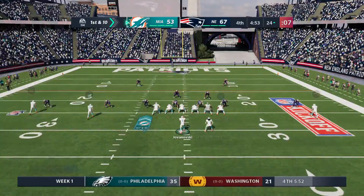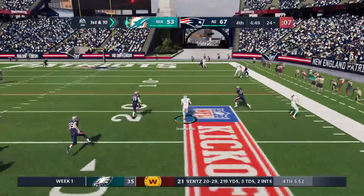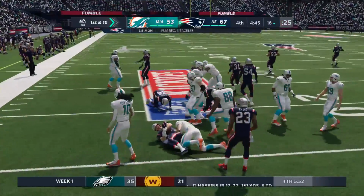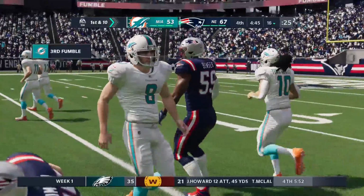First down, Miami. Now on first down, he'll drop to throw it. Flushed out right. Oh, now he's stripped. He lost the football. And it's picked up by the Patriots. And a big turnover there as his guys will get the football back.